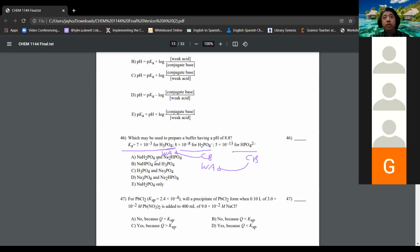So looking at my choices here, they put the Na here to kind of fill in the space. So which one of these will actually go ahead and make a buffer? It would actually be the first one right here. This is my conjugate base, right? This is the same thing that I had written here. And this right here is my weak acid and this is my conjugate base. So it fits perfectly between these two right here.